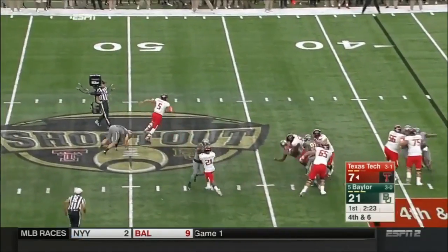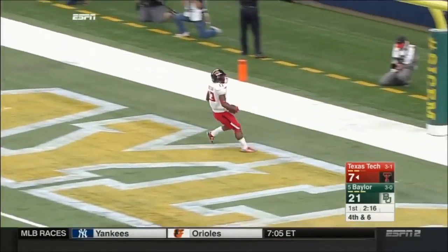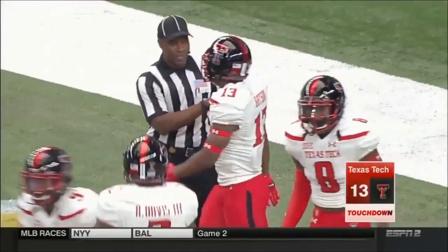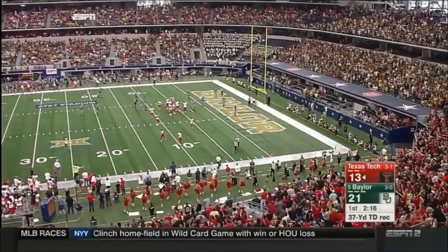Mahomes in trouble. Gets away from the defender. Lobs it downfield. And it's caught. And it's a touchdown. Cameron Batson scores for Tech. His first career touchdown on 4th down.